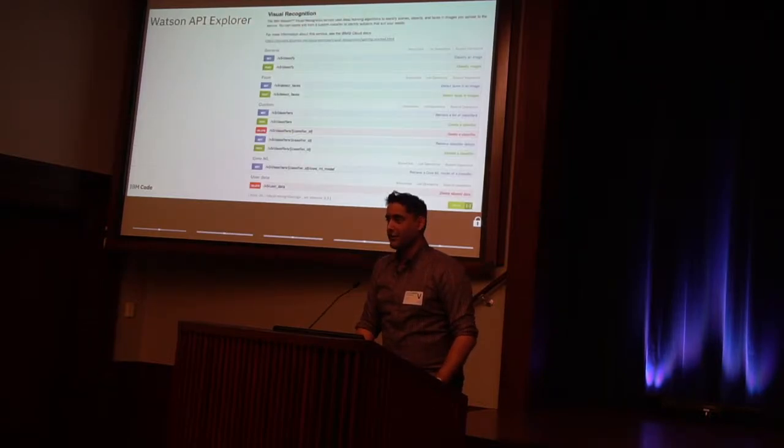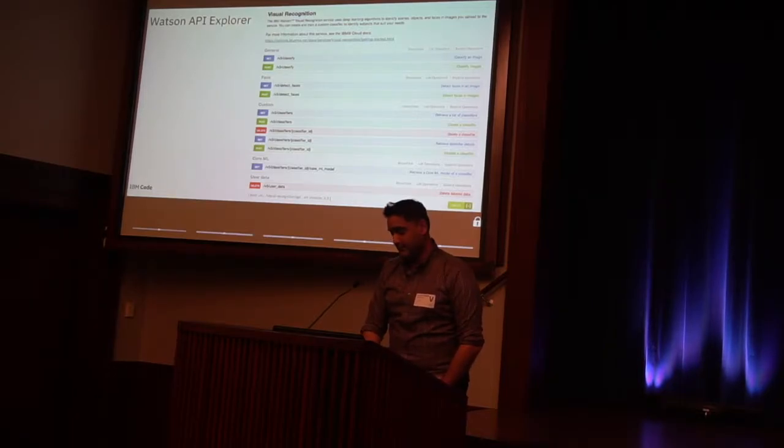It's not magic, even though there are a lot of hidden layers in the neural nets. You have to work with it. This is what our API looks like for visual recognition. It's pretty straightforward. There's a bunch of methods to classify an image. You can give it a single image, or multiple images, or as a file.